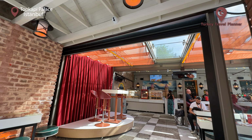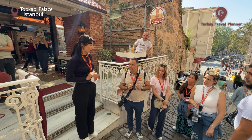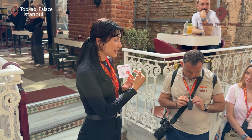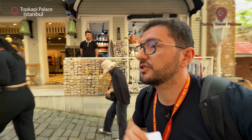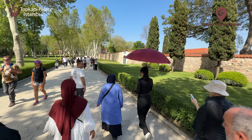As you are waiting here, you can sit and drink something. If you're hungry, you can get some snack, just 10-20 minutes, I think. It is a good time to rest. Right in the front of the place, we met with our tour guide, and she explained everything we're going to do. So she's with the red umbrella, we are following her. We are going now to the entrance.